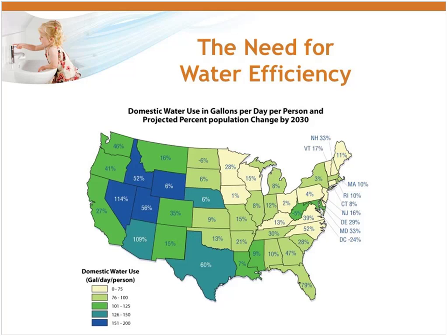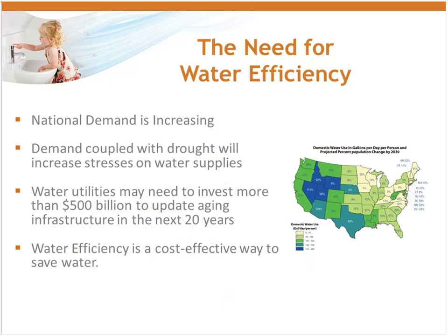And so by looking at this map, what we really want to take away is to have the understanding that our national demand is increasing, and also demand coupled with drought that we see throughout the states will continue to increase the stresses on our water supplies. The EPA estimates that water utilities will need to invest more than $500 billion to update the aging infrastructure within the next 20 years. And really, water efficiency is one of the most cost-effective ways to save water, mostly because if we change our behavior and how we use water, then that means that not any more water needs to be transported and treated and delivered to the end users.